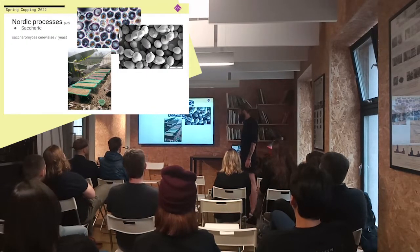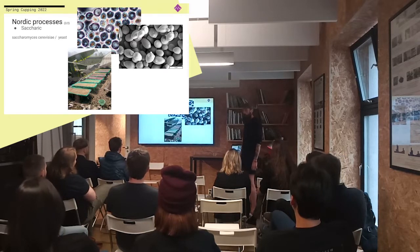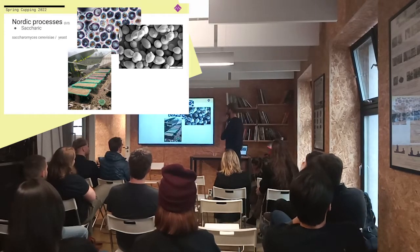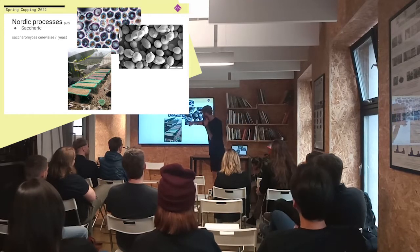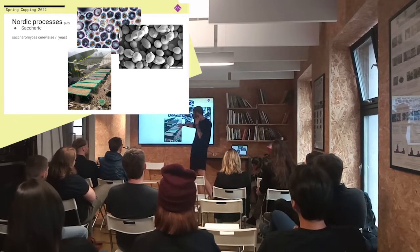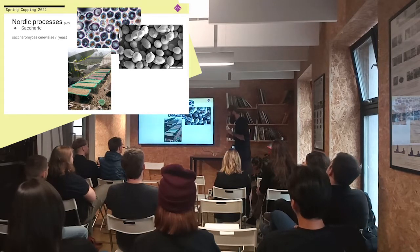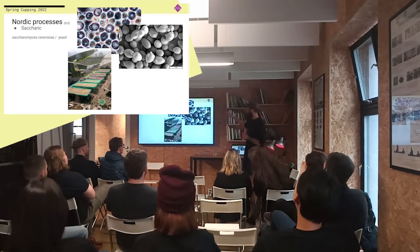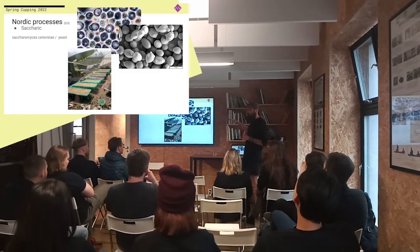So this is one of the processes we do with Finza Estate. We use a yeast, Saccharomyces cerevisiae. This is what it looks like under the microscope. You don't really see too much difference, but with a closer look you would see that coffee has yeast growing on it. This yeast, different from lactic acid bacteria, likes drier environments. So this yeast you want to add to the drying tables.